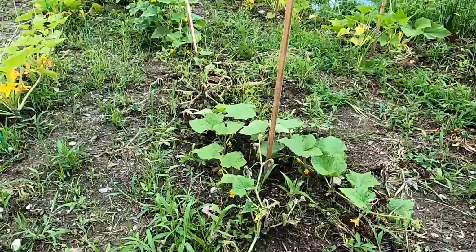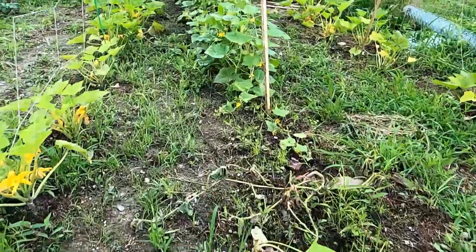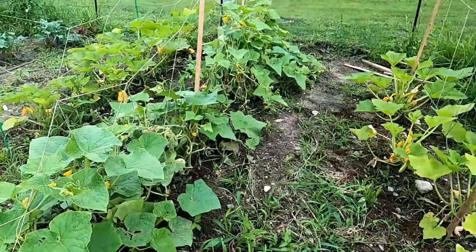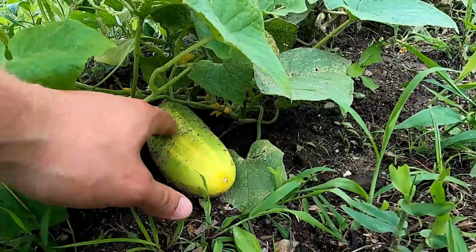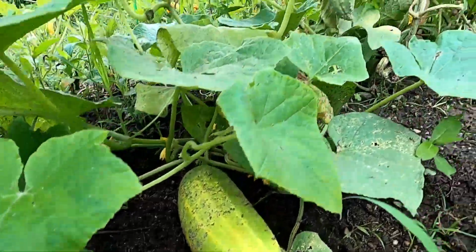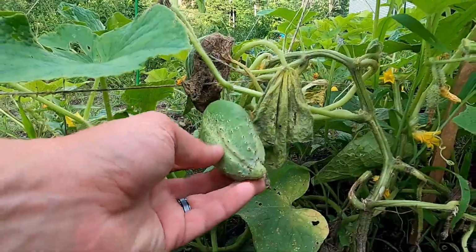Then we got over here. Some spots are drying up. I'm not sure if it had anything to do with weeds or whatnot. And here's a little trellis idea we tried. And a nice big cucumber right there. It'll be ready to go tomorrow. Here's another one. Kind of funky looking. Maybe it's drying up. I don't know.